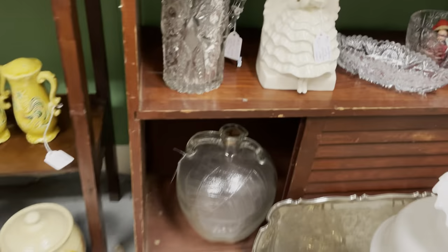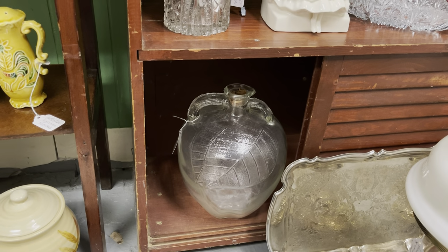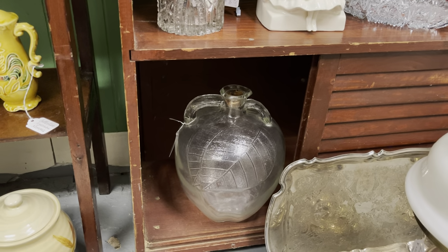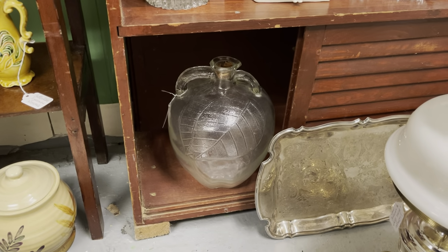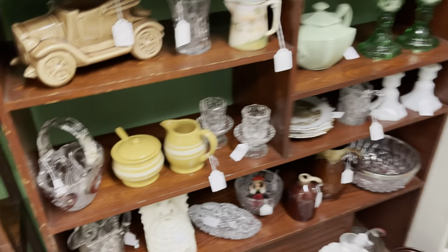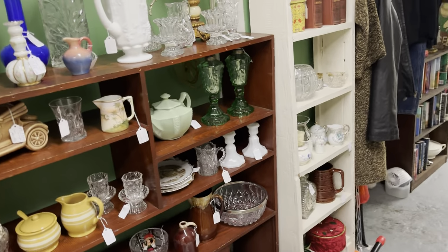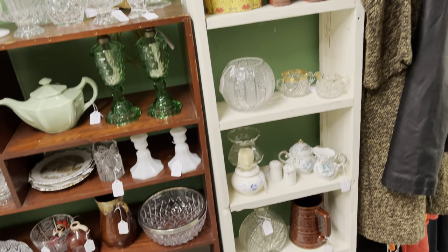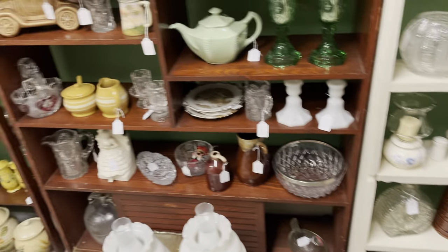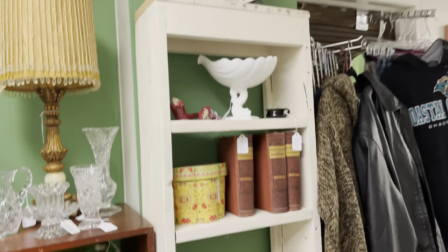Oh my goodness, look at the size of that. That is an old apple cider vinegar jar. Isn't that insane? That's huge. I've only seen pictures of the little ones. That's really cool, though. But this is the booth where I saw that one vase that was giving me fits and I was debating on getting it or not. But it looks like somebody else nabbed that up. But that's okay. That is just how it goes when you're vintage and antique shopping.